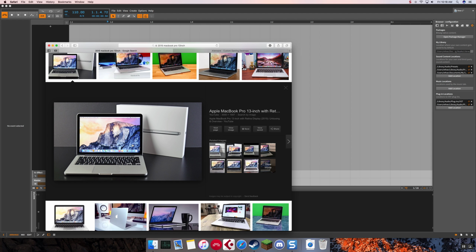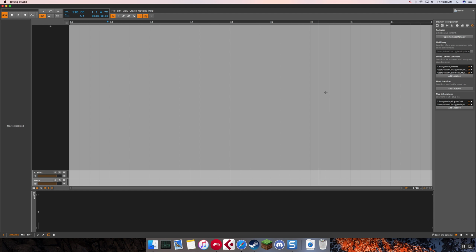Okay, so basically, it's good. I was using it for a long time, doing lots of music on it. This is my new iMac right now. This runs projects that were lagging on my MacBook just fine, and now runs them a lot better here, obviously, because it's an iMac.